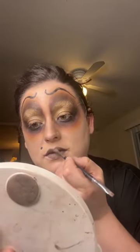I used to see a little trend like this, but it was called Joker lips. Okay. So see how it kind of curves up a little bit? I feel like that really helps.